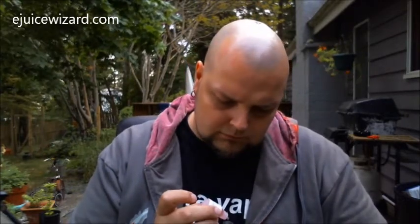Anyways, back to vaping. So the 50 cal, let's drip some drops. Alright, so how does it smell? It definitely smells like some raspberry flavoring, which is not always my favorite thing. It kind of smells like some citrus in there as well. Let's try it out. This is a Pink Spot Vapors juice sold by ejuicewizard.